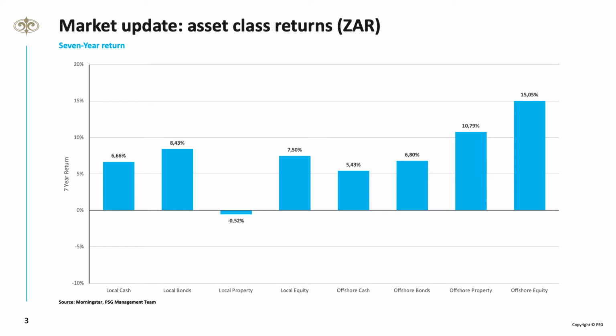It becomes a slightly different story when it comes to the local market, where we see that local bonds managed outperforming other asset classes, being the second best in terms of performance, the local equity. So the least locally in terms of performance over a 7-year period was local property, and that detracted 52 basis points.